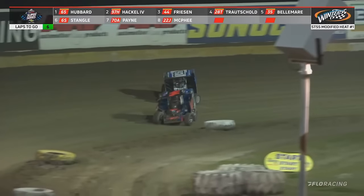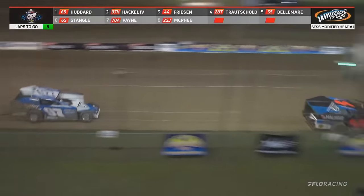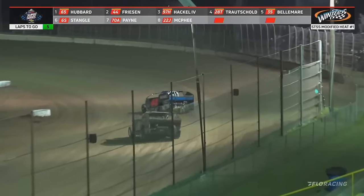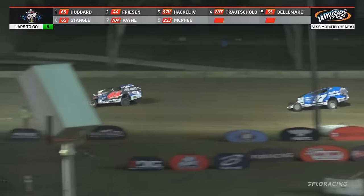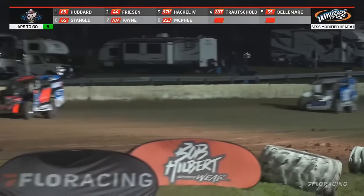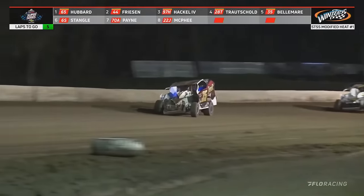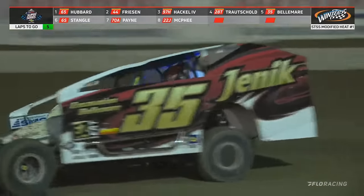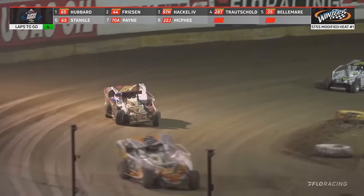Oh, Hackle bobbles. Friesen dives underneath of him and moves into the runner-up spot. Friesen, just like last night when you said you can't make a mistake when those guys are behind you. Hackle had the nose shoved just a second, and Friesen drove right by. Troutchild a solid fourth, and Belmar's getting company now from Matty Ice. Yeah, you said it, Jeff. Francois Belmar's got Matt Stengel closing in on him. The two of them had contact early on in last night's feature.